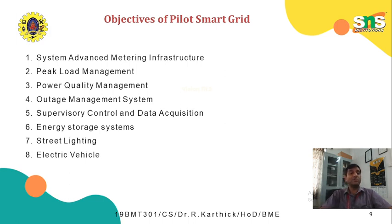Energy storage system, wherein we have the renewable energy part which is playing a major role in the smart grid system. Street lighting, effective utilization of street lighting, and then the electric vehicle, where we can provide vehicle to grid, that is charging, discharging, everything can be done with the electric vehicle. So these are the main objectives of this pilot smart grid.